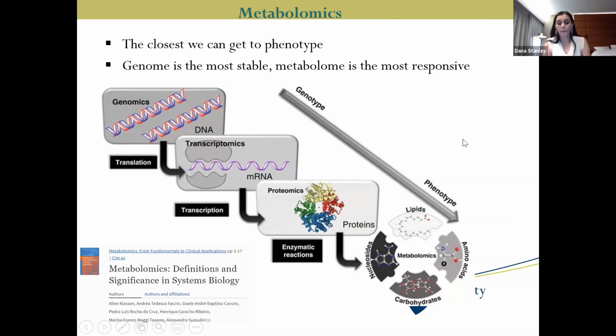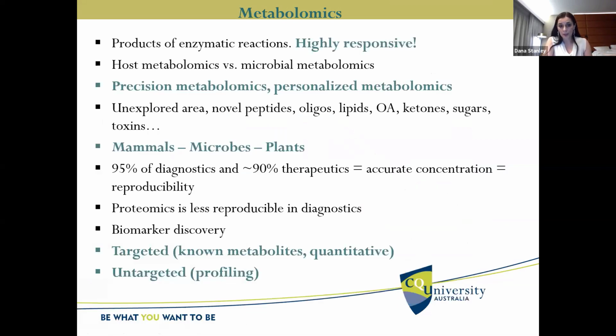They will be changing the most. For example, if you take a lolly and put it in your mouth, instantly you can feel the sweet taste. And that sweet taste is produced by metabolites that have already traveled to your brain and sent the signal that we're talking about something sweet. Obviously, metabolites are products of enzymatic reactions. And we can look into host metabolomics and microbial metabolomics. So we can look at both.